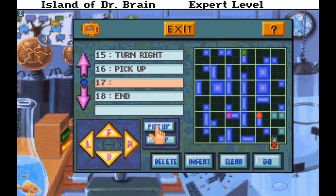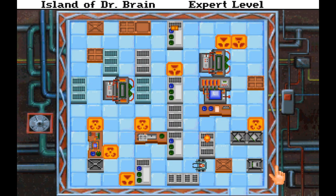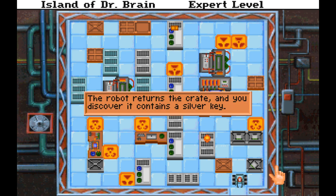So now we pick it up. Yoink! And now we can turn right to go the other direction and basically go back all that way as previously done. Make sure you're facing in the right direction. And then drop it as soon as you're just before the X. And if you've done it right, you'll see it. Hey! A silver key.